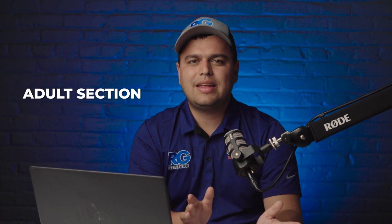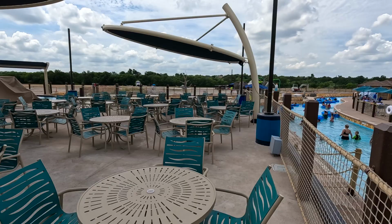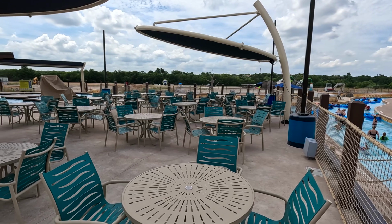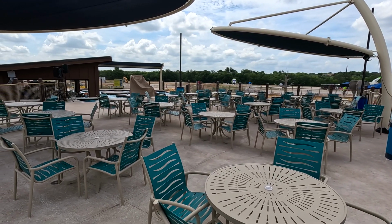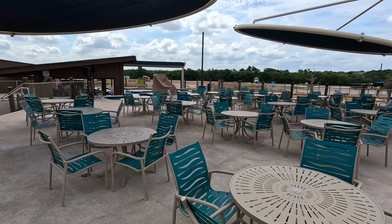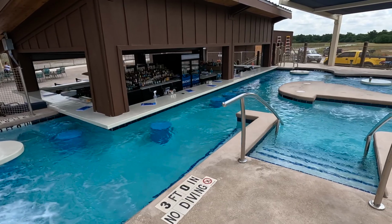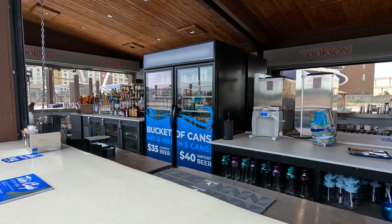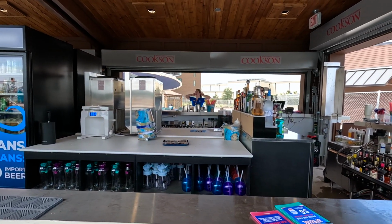So the last thing that they did outdoors for the big expansion is the adults-only section. So the adults-only section is elevated. There's both an elevated upper deck with tables and chairs where you must be 21 and older to sit at those tables and chairs, and they're fully shaded as well. And then there is a swim-up bar that is, again, in that same elevated area. So it sits above the lazy river, looking out to the back of the property, which is pretty neat. That's just kind of a viewpoint that you haven't had before.